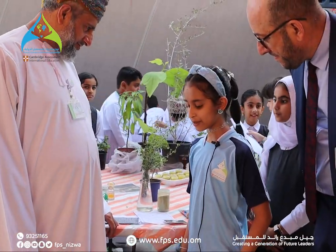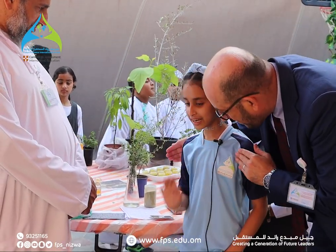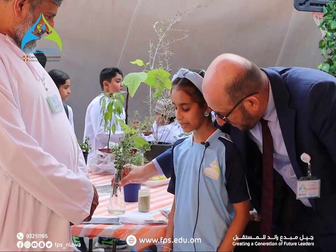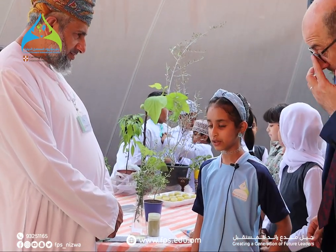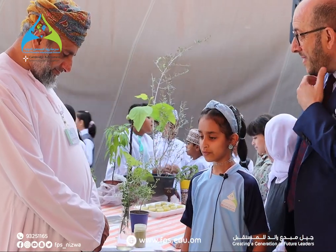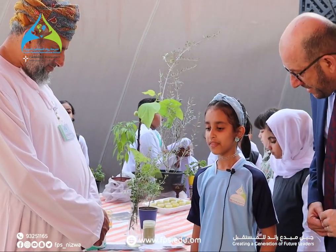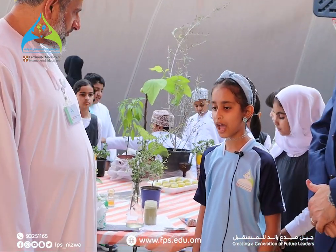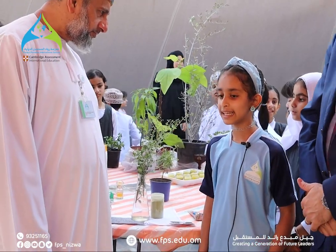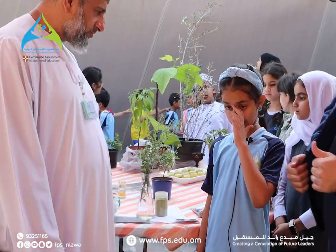My name is Sumu. I am in grade 4B. Today I will talk about the henna tree. The henna tree is a tropical shrub or small tree of the lythraceae family. It is usually found native to northern Africa, Asia, and Australia. The dried leaves are the source of reddish brown dye known as henna, used to dye skin, hair, and fingernails.